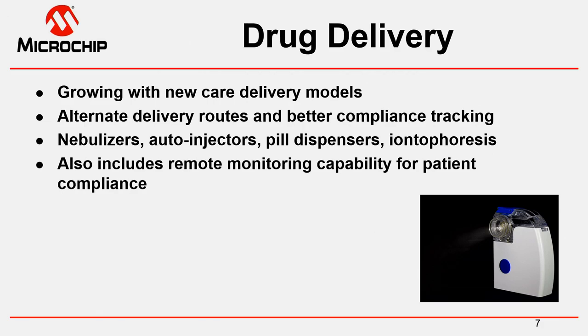So the idea is moving towards something called an auto injector, where a patient can give themselves the injection at home, done properly. And if it's being monitored, with patient compliance monitoring, then the healthcare professionals know it's being done at the right time, the right dosage, and it's being used properly. So that's an exciting area too.